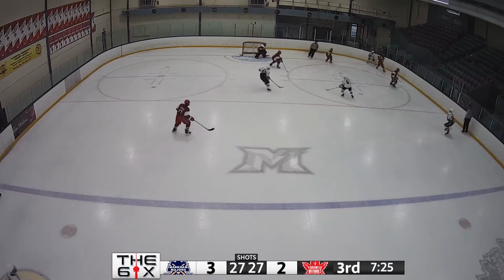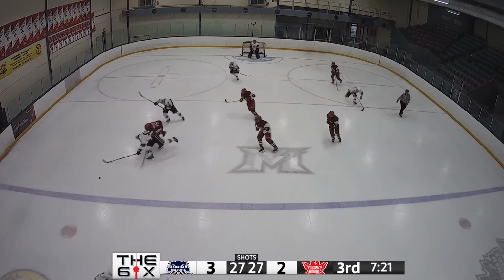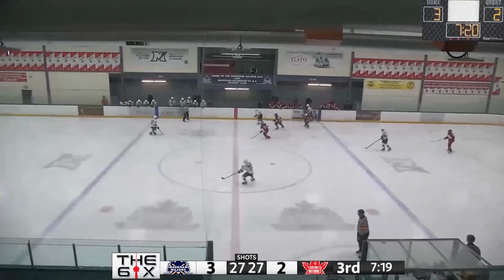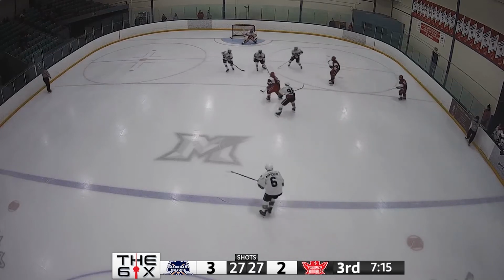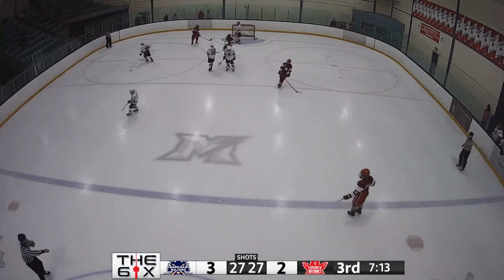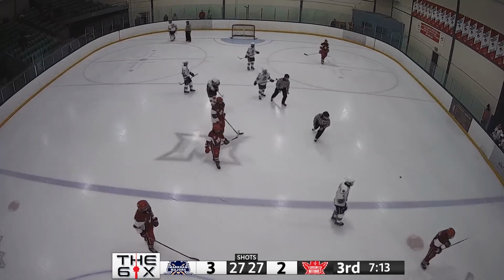Turning and firing that one around. Now it's played to the middle, Wang, and that one was just off his stick. Wynarski's back to help defend this rush for the Majors. Played through the middle. Backhander by Capizo, a whistle. Looked to be offside on the Nationals' entry.